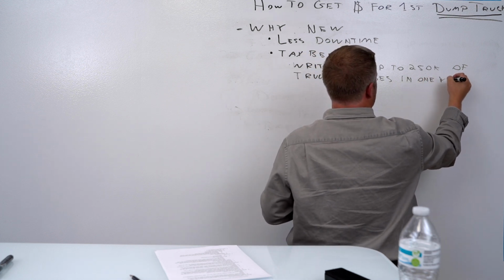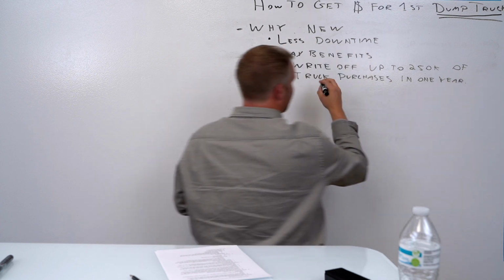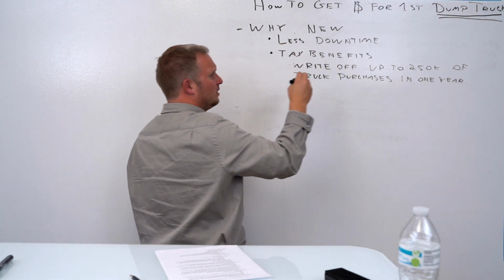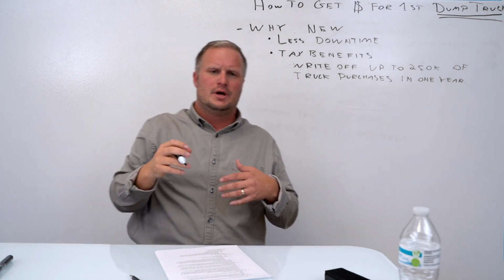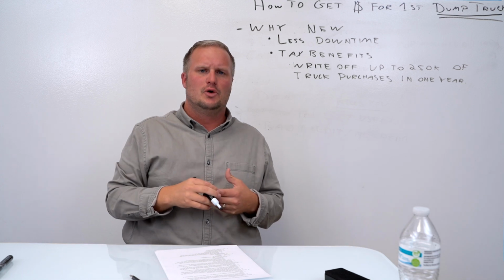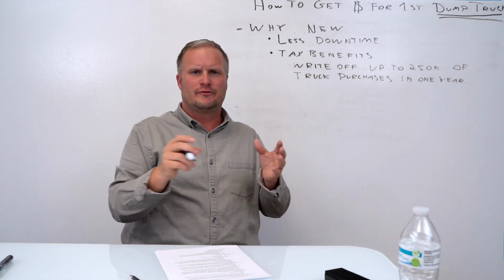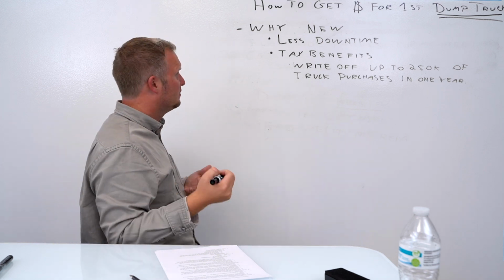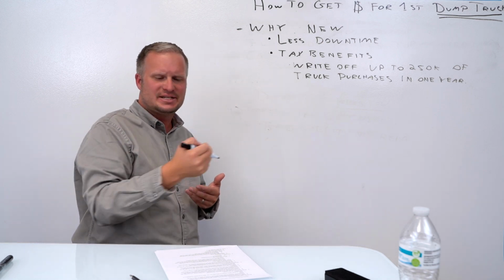Now, you don't have to take this. Talk to your accountant, figure out if it makes sense or not. But you can either write it off all in 1 year, or you can write it off over a depreciation schedule. I think it's normally like 7 years. Regardless, there's going to be a tax write-off. There's a tax advantage, so you're not going to have to pay taxes on this income.